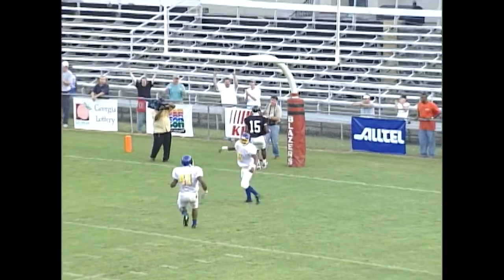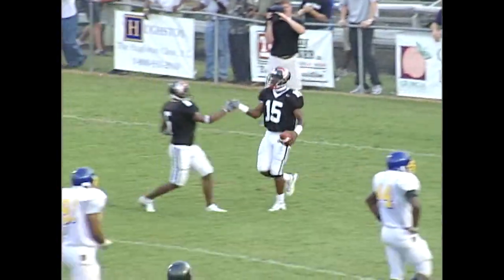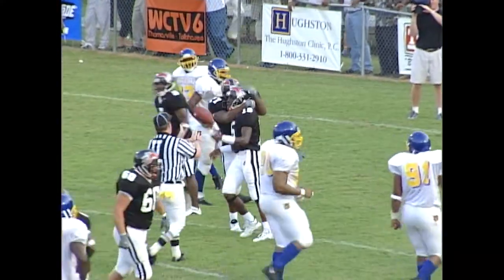Dusty, looks, breaking up the inside, touchdown, quick. CJ Lawson, his second of the night. We're going to have to go for two. Don't nobody within 10 yards of him.